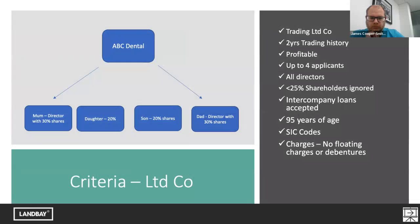Criteria. Our criteria, with the exception of the trading history, is exactly the same as it is for SPV. We require 2 years trading history when we are lending to a trading company. And to reiterate, that's because we want to see that the limited company we're lending to is actually profitable. We wouldn't want to be lending to a company that's losing money, because they may continue losing money, which is obviously not a good avenue to go down.